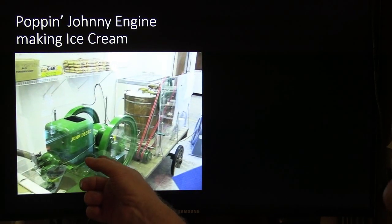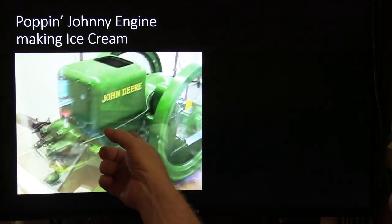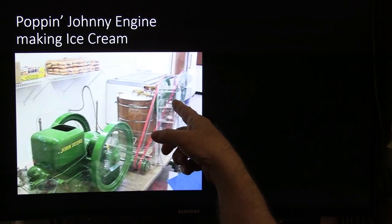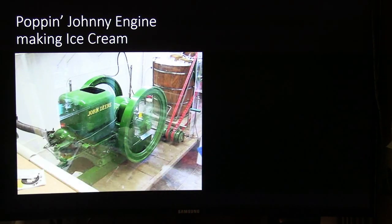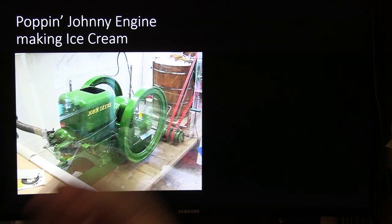Now, this is an old Poppin' Johnny tractor engine from the 1920s that the guy at the local country store had put together several years ago. And he had that thing pulling these two ice cream freezers, which was cool as all get out. And it was interesting because it would only fire its spark plug and its combustible mix every few revolutions; the flywheels and the momentum was what it was dependent on.